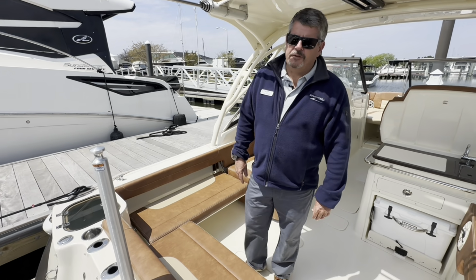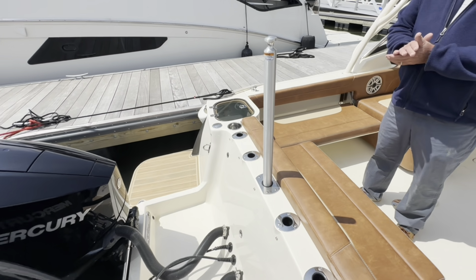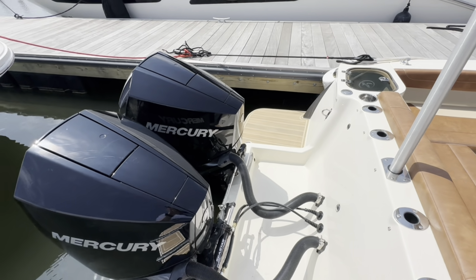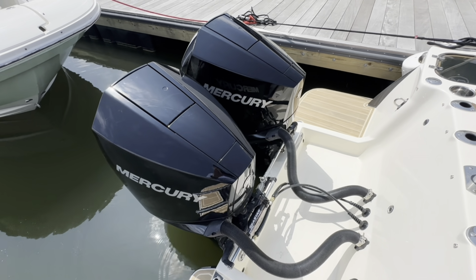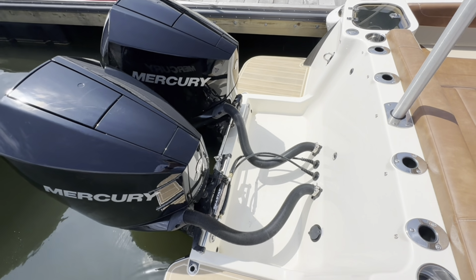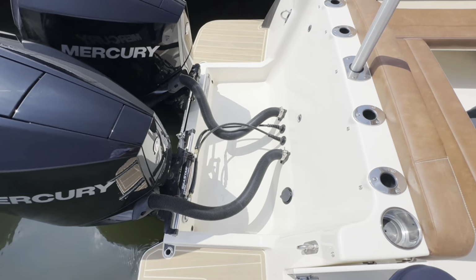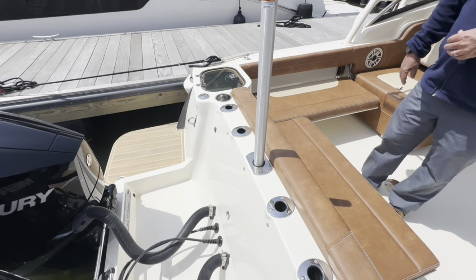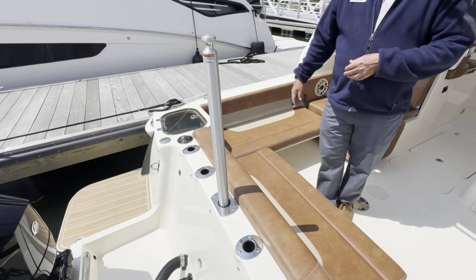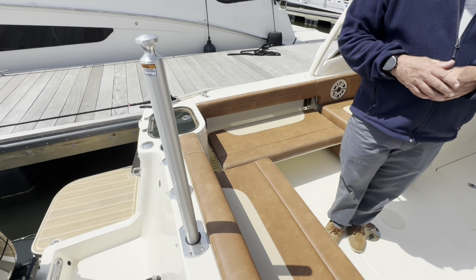This 255 Dorado, starting in the stern here, we've got twin Mercury 200 engines, V6s, very smooth and very quiet. You see that we got swim platform extensions on either side. And for versatility, we have a removable ski tow, along with all the normal rod holders and cup holders in the back. We also have a recirculating bait well if you want to go fishing.